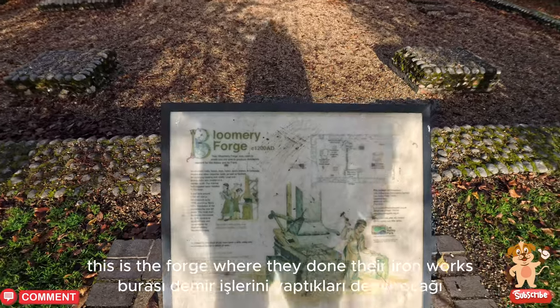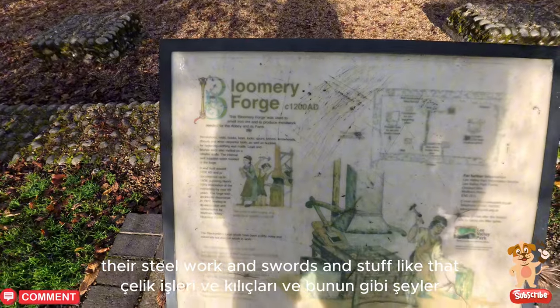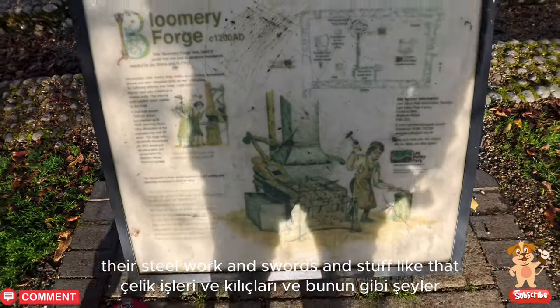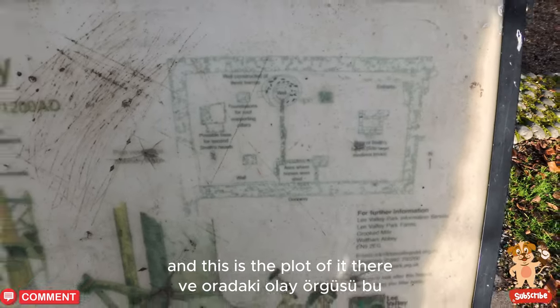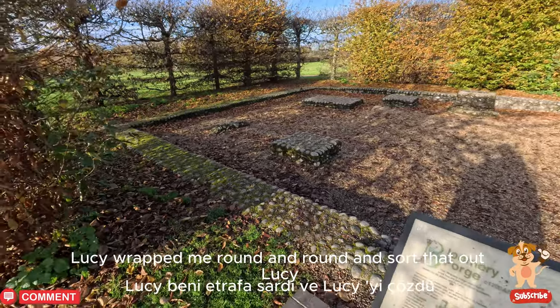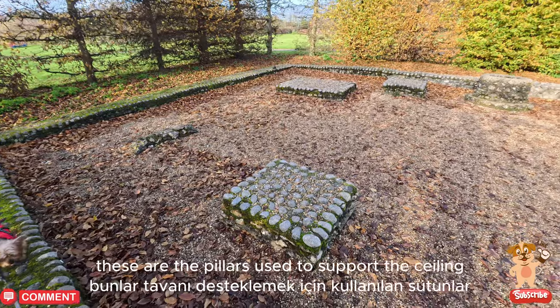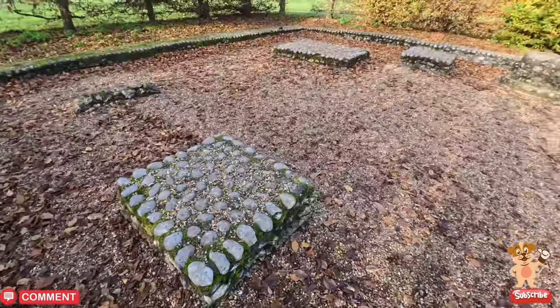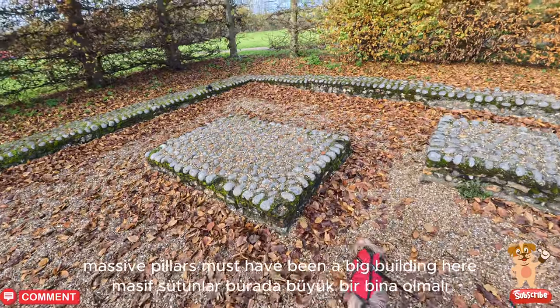There you go, guys. This is the forge where they've done their iron works, their steel work and swords and stuff like that. And this is the plot of it there. It shows you all the different stoneworks. Lucy's wrapped me round and round. Can sort all that out, Lucy. There you go. These are the pillars used to support the ceiling. Yeah. Massive pillars. It must have been a big building here.